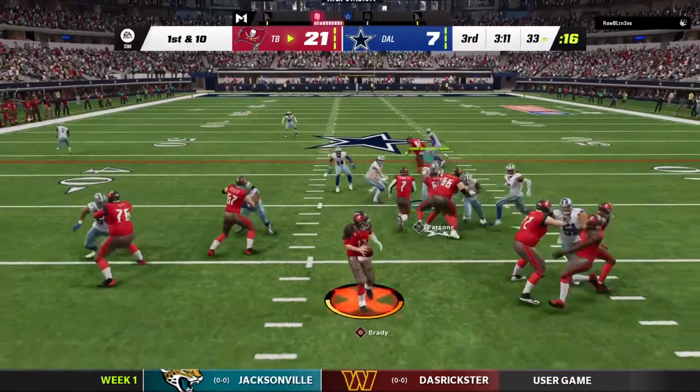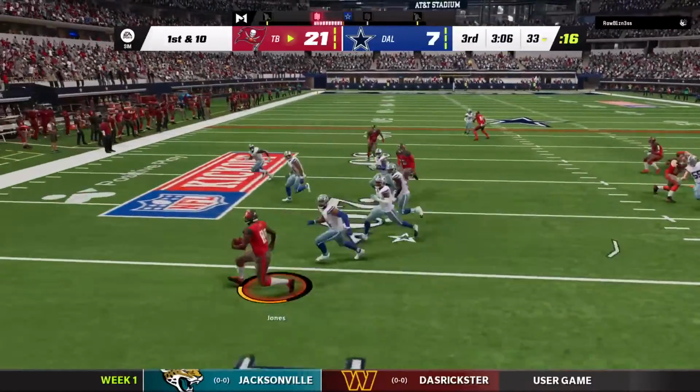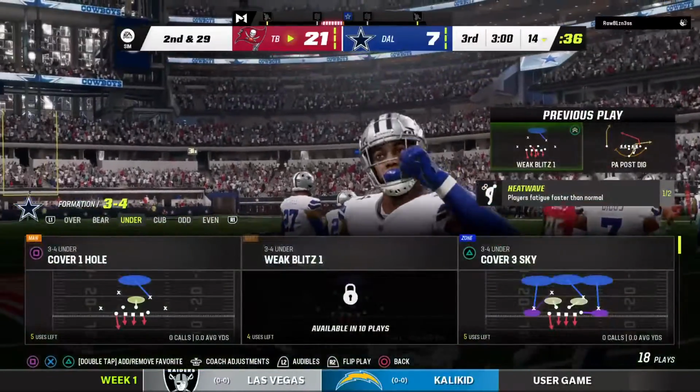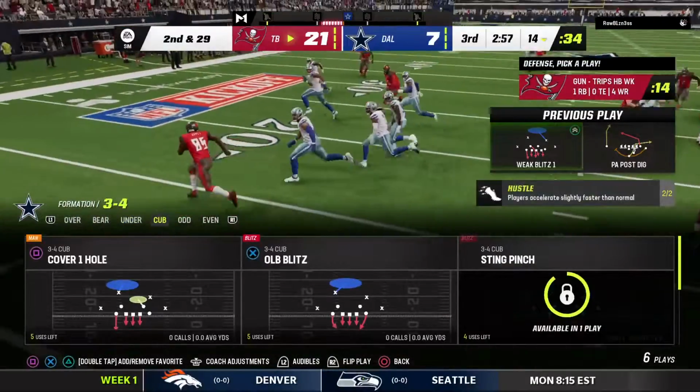Now a play fake. Brady. And he is going to lose yardage here. It's going to be a 19-yard loss on the play, and that's going to bring up a 2nd and forever.